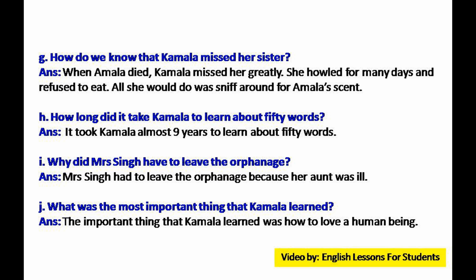G. How do we know that Kamla missed her sister? Answer. When Amla died, Kamla missed her greatly. She howled for many days and refused to eat. All she would do was sniff around for Amla's scent. H. How long did it take Kamla to learn about 50 words? Answer. It took Kamla almost 9 years to learn about 50 words. I. Why did Mrs. Singh have to leave the orphanage? Answer. Mrs. Singh had to leave the orphanage because her aunt was ill.